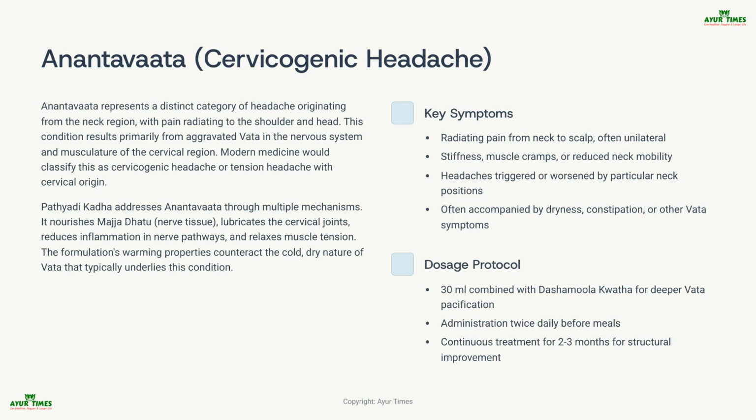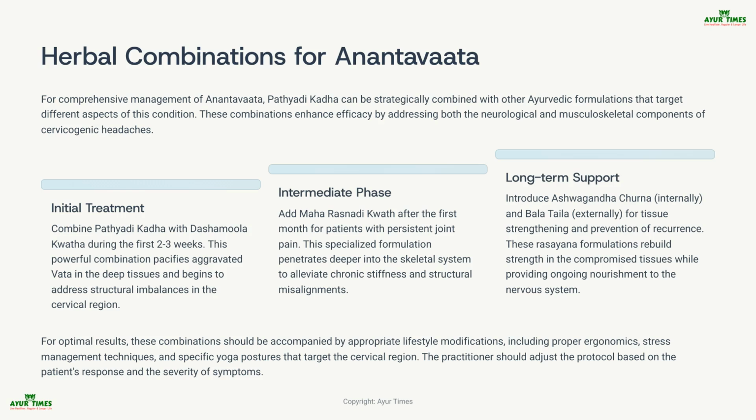And how do other formulations fit in for these neck-related headaches? Is it a layered approach? Yes, often phased. Initially, say the first few weeks, Pathyadi Kadha plus Dashamula Kwatha is the core, tackling that aggravated Vata. If joint pain in the neck persists after maybe the first month, adding something like Maha Rasnadi Kwath might be considered. And for longer-term support and prevention, taking Ashwagandha churna internally helps strengthen tissues, and using Bala Taila externally nourishes the nerves and tissues in the neck.